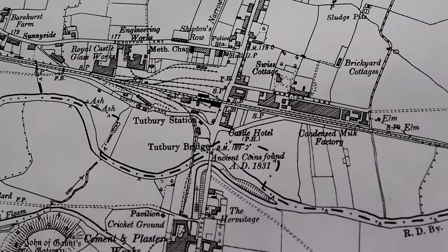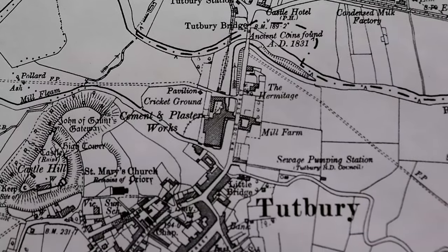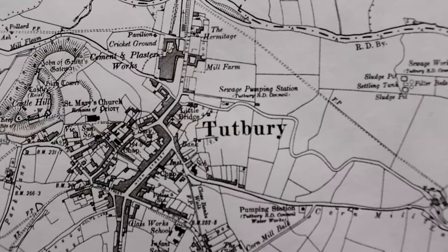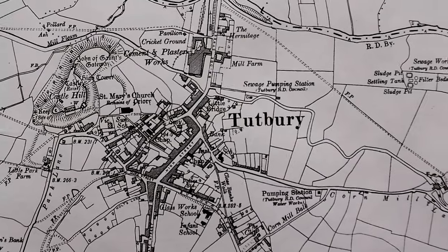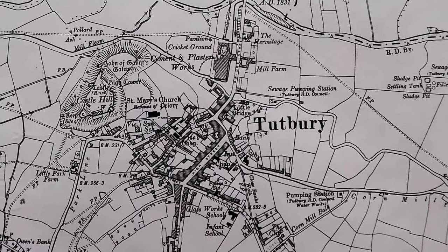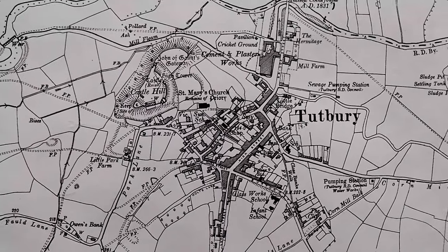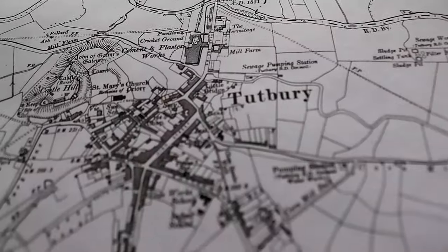But most intriguing of all is the area where ancient coins were found in 1831. Workmen constructing an embankment to separate the outflow of the nearby cotton mill from the river found medieval coins, which led to an increasing number of people wading waist deep into the river, discovering thousands of coins, many of which disappeared and are unaccounted for to this day.